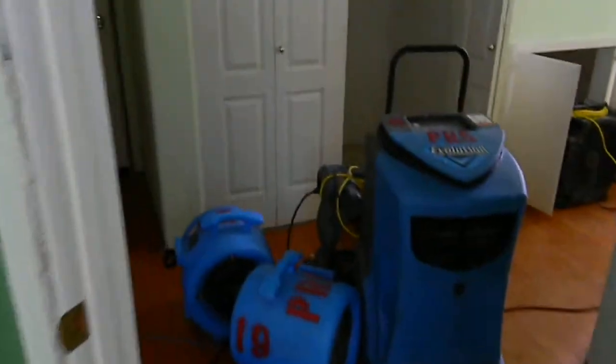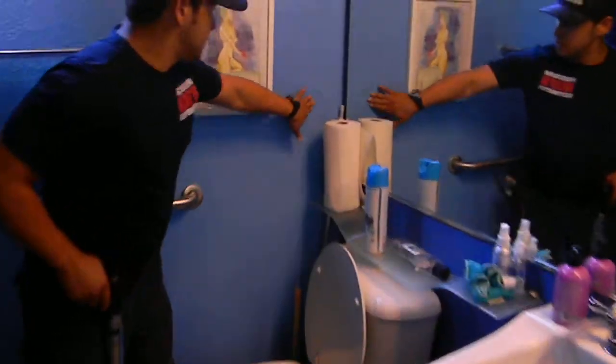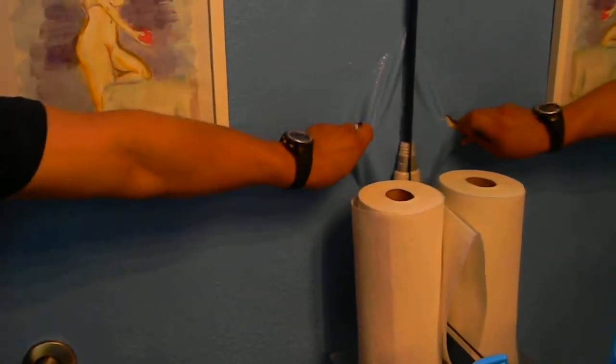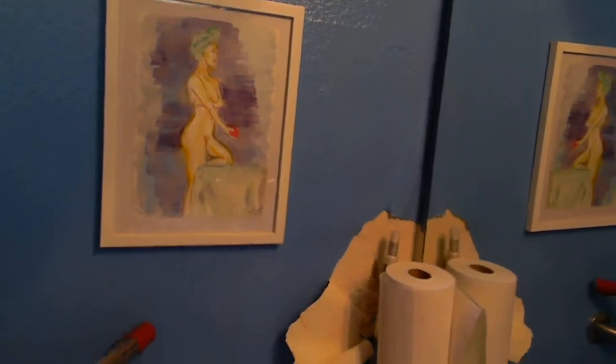You come into the bathroom here. This is the handicapped friendly bathroom. As you can see, the paint has started to bubble here. This is evidence that there's moisture trapped behind this. But they're coming out so easily. The moisture is trying to come through.